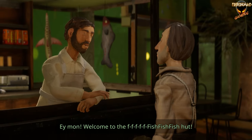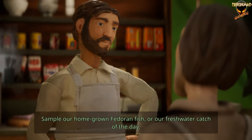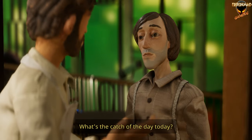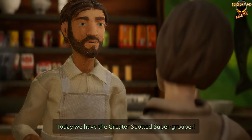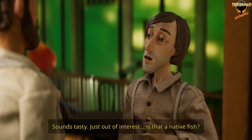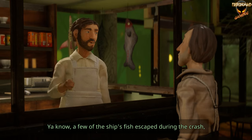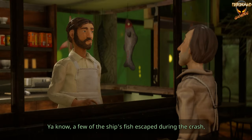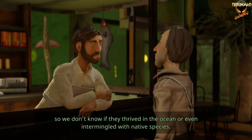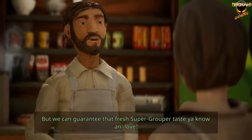Hello. Hey, man! Welcome to the fish hut. Sample our homegrown Fedora fish or our freshwater catch of the day. What's the catch of the day today? Today, we have the great spotted super grouper. It sounds tasty. Just out of interest, is that a native fish? Hard to tell, man. You know, a few of the ship's fish escaped during the crash. So we don't know if they thrive in the ocean or even intermingle with native species. But we can guarantee that fresh super grouper taste you know and love.